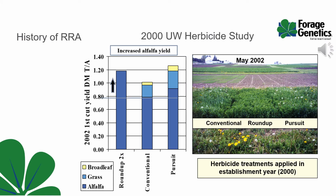Since Roundup Ready's introduction in alfalfa at the turn of the millennium, multiple studies have demonstrated the utility of such a technology within a grower's system. In the early 2000s, researchers at the University of Wisconsin found that Roundup Ready alfalfa had a higher alfalfa yield and a lower weed yield when compared to conventional herbicide treatments and the untreated control.